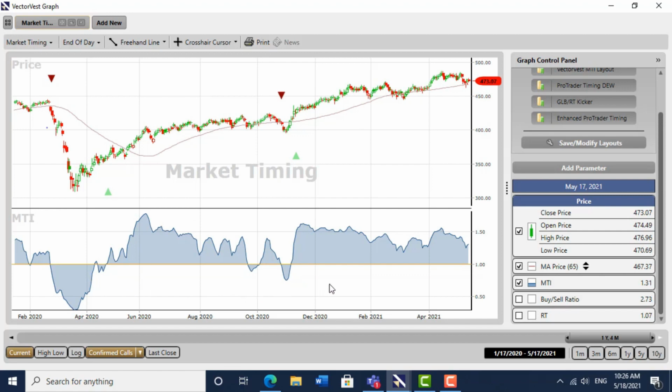The MTI is a composite indicator which in fact measures the momentum, the speed of the VectorVest composite, and the speed of the buy-sell ratio, all rolled into one. Now the buy-sell ratio is an index of the shares that are on a VectorVest buy divided by a VectorVest sell. It's a measure of the breadth of the market. So the MTI is a composite indicator that puts together the momentum of the price and the momentum of the breadth of the market into one line study.